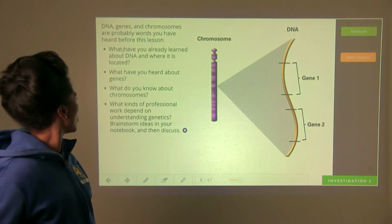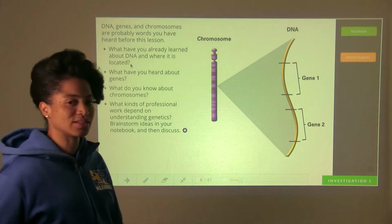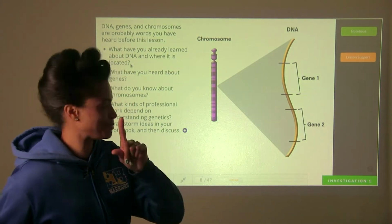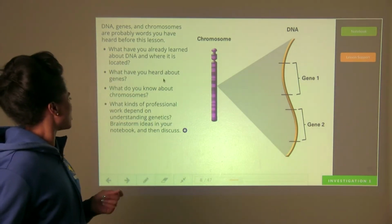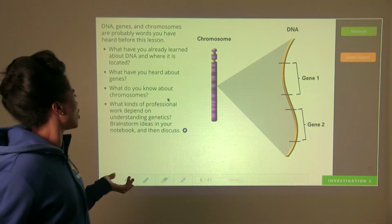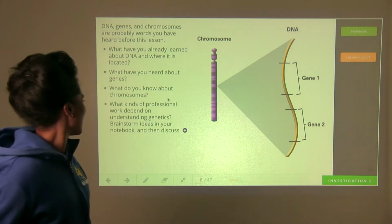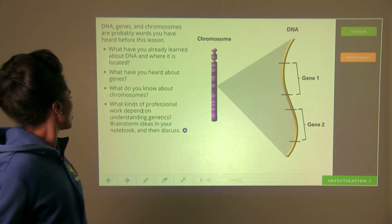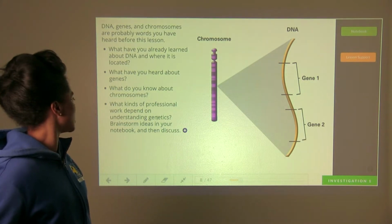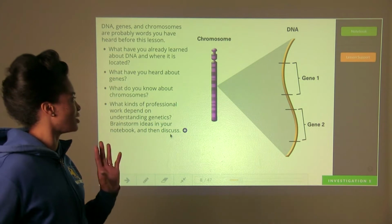What have you already learned about DNA and where it is located? Drop that in the comment section. What have you heard about genes? You can answer that as well. What do you know about chromosomes? What kinds of professional work depend on understanding genetics? Brainstorm ideas in your notebook and then discuss.